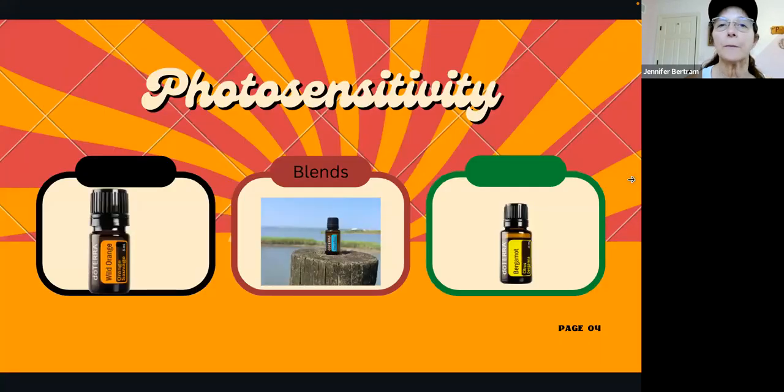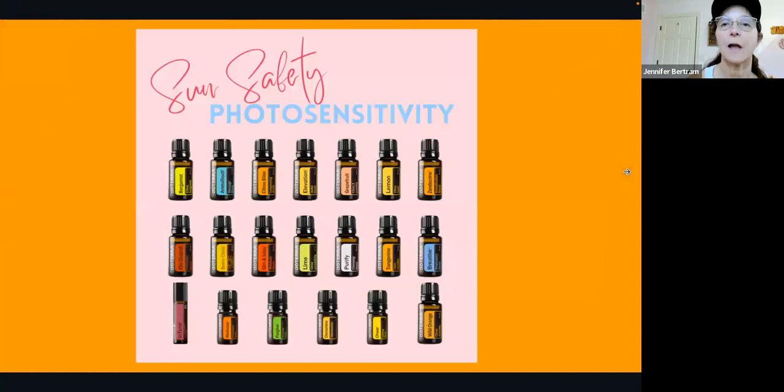So let's talk a little bit about photosensitivity. When it's summer, we're in the sun more, and there are a lot of blends and oils that are photosensitive. And if you put those oils in a lotion, or you're putting them for emotional support on your pulse points, and you're having them on your arms for some reason, it's going to be sensitive and you might burn. So I just want to make sure that we are educating you with sun safety.